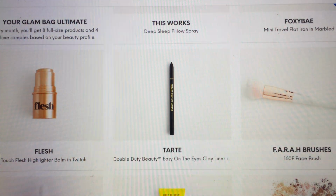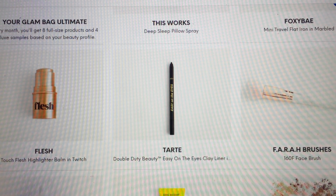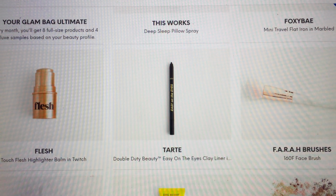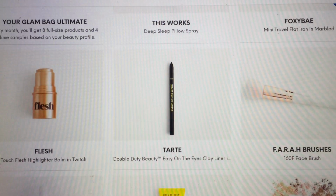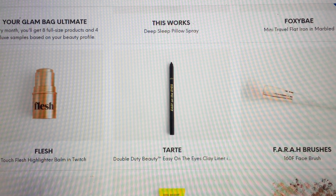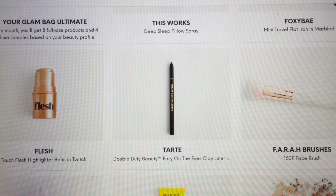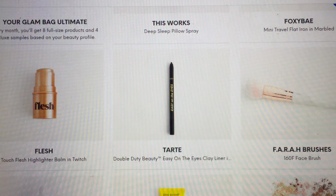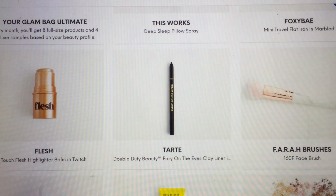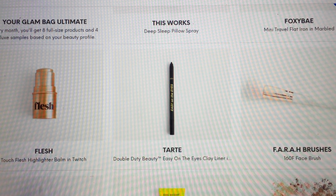The next item, I'm a little surprised that it's in my bag, because I do have this in my profile. I'm not into this many highlighters, but this is a brand that I've never tried before, and it's called Flesh. So I'm excited to try this. It is a Touch Flesh highlighter in Balm in the color Twitch. And then the next item is from Tarte, and I love getting Tarte products from them, and it's from their Double Duty Beauty line within Tarte, and it's an easy on clay liner, and it looks like it's going to be a black one.